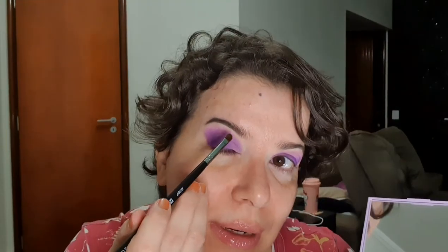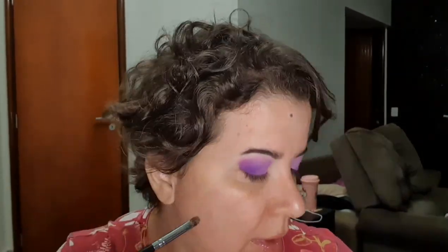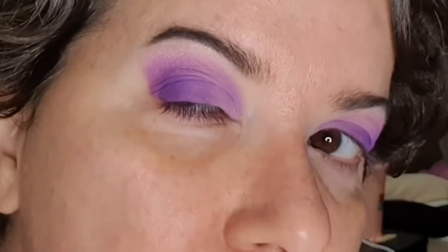So now we'll use Cloud, a shimmer color, under the eyebrows. Let's see. I will complete this first. And now I will use this color called Cloud under the eyebrows. This is a shimmer color. Let's see. So I use this wonderful color, called Cloud, here under my eyebrows. You can see this? Amazing. So beautiful. I am shocked.